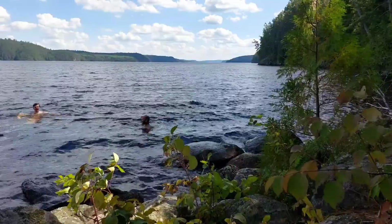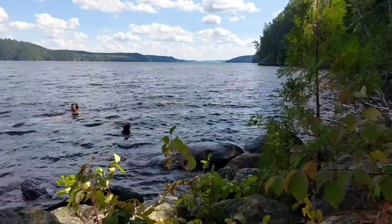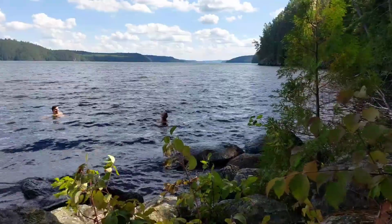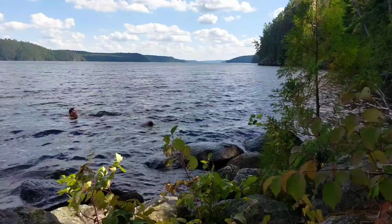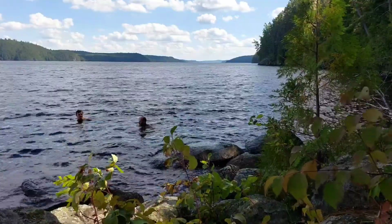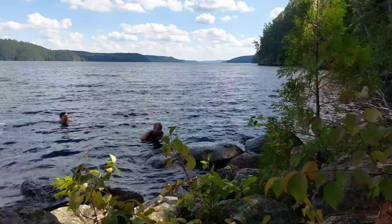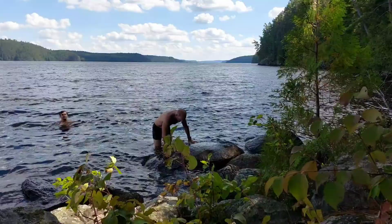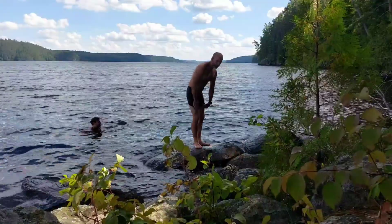Feels good, eh? It's so cold. There we go, there's a ledge here. This is freaking designed for swimming, man. There's rocks here right up to this step. Oh, I take cold showers. This is freaking nuts.